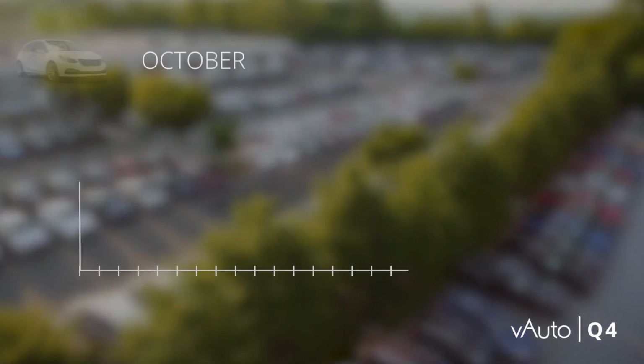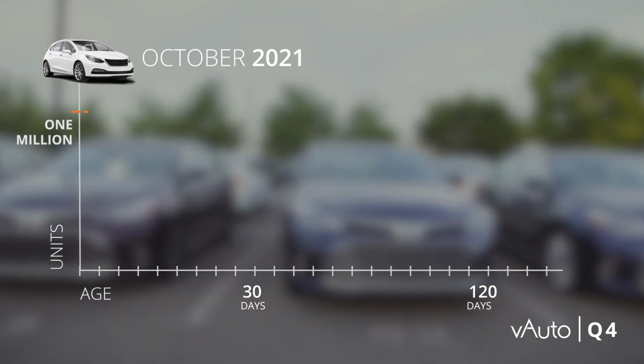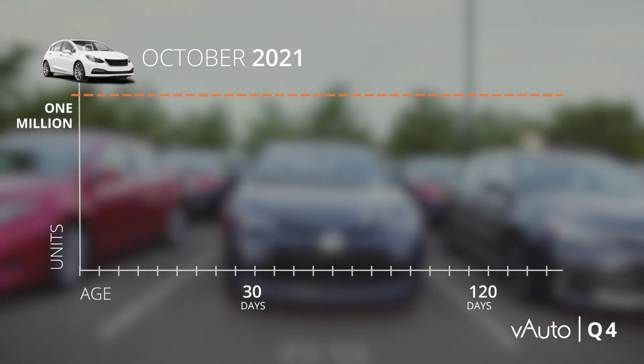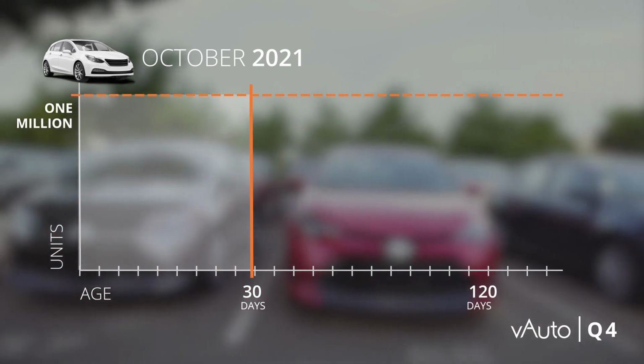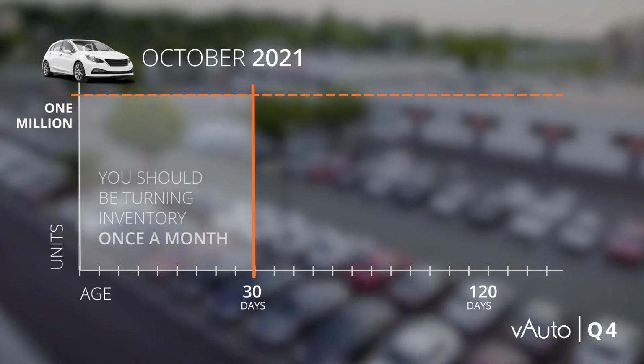Many dealers, and you might be one of them, think that they don't have efficiency issues because they're selling everything that they get. But that's not what the numbers say. Based on the market in October, there are about 1 million units on the lot across the country. New car day supply was right around 30 days. So that means you should be turning your inventory once a month.